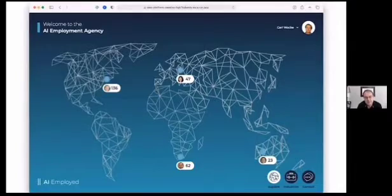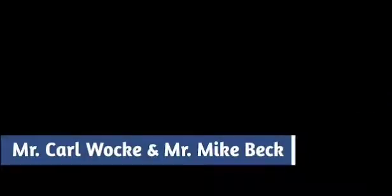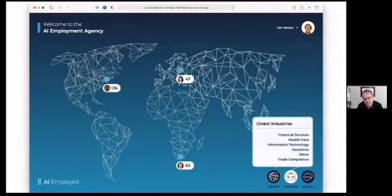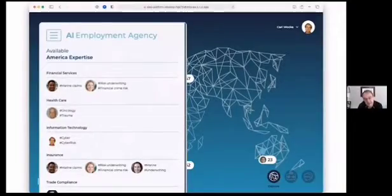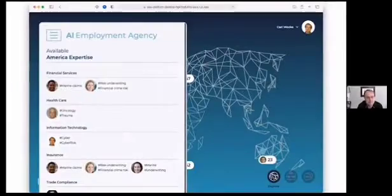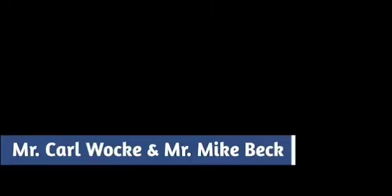So the platform has been designed to allow, as Mike mentioned, people to create their digital twins or virtual experts, digital experts, and then to make these available around the world. Some of the areas that we're operating in are within the social environments, medical type environments, financial service type environments, and then obviously the risk, compliance and trade type environments as well. What you're looking at the moment is we've selected expertise within North America, and these are people that have developed expertise that you can essentially hire.